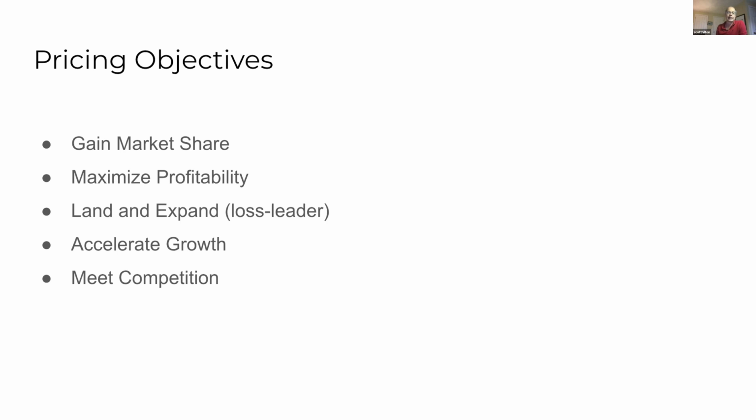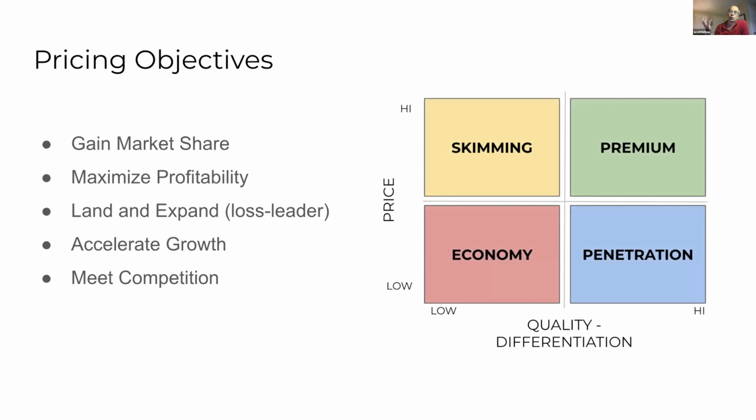Are you trying to land and expand? So you're trying to go in at a low price so that you can enter a market and then add other products to expand the market. Are you trying to accelerate growth? Maybe you want to lower your price or position the product in a different market segment to accelerate growth. And last, which is the very common one, is to meet a competitive threat. And then that comes into a way of thinking about your price position and the objective of your pricing.